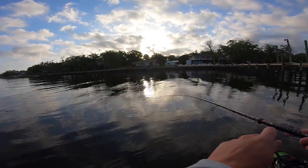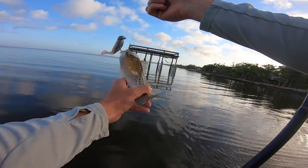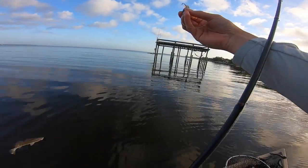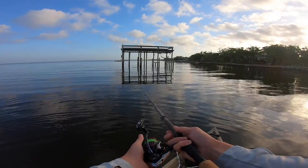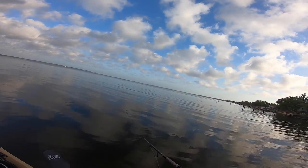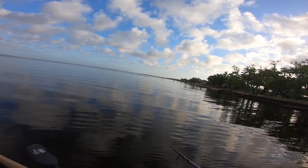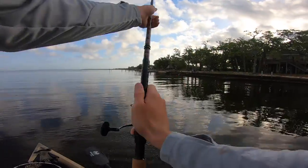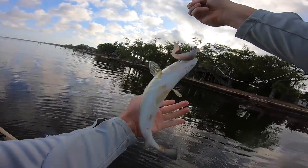Oh, that was a hit. There we go. Very next cast. Okay, I think it's safe to say that the trout like the 3-inch mullet. Yeah. Thank you. Little dudes. Come on, man, where's big boy? Something hit it immediately. Come on. Another trout. Dude, these little guys are tearing it up. Okay, thank you.